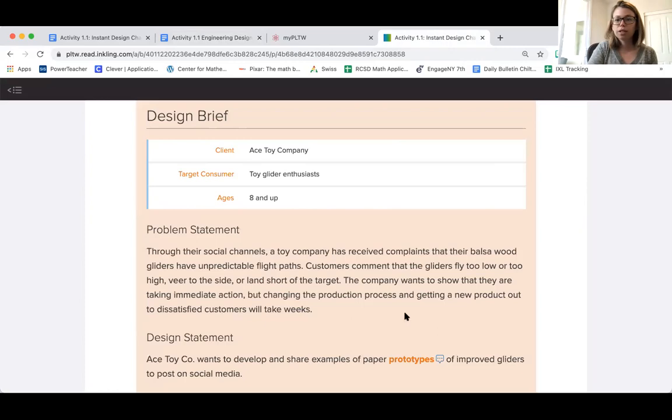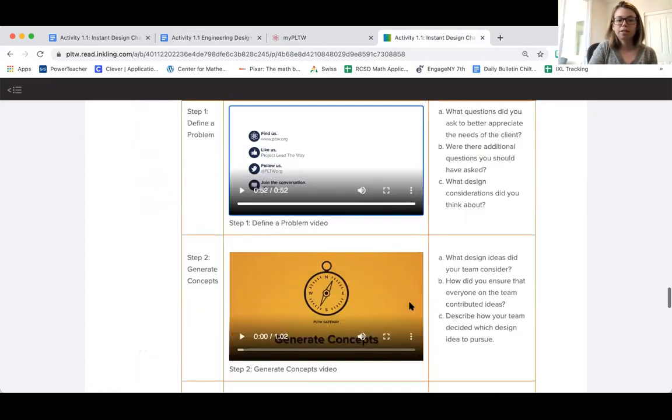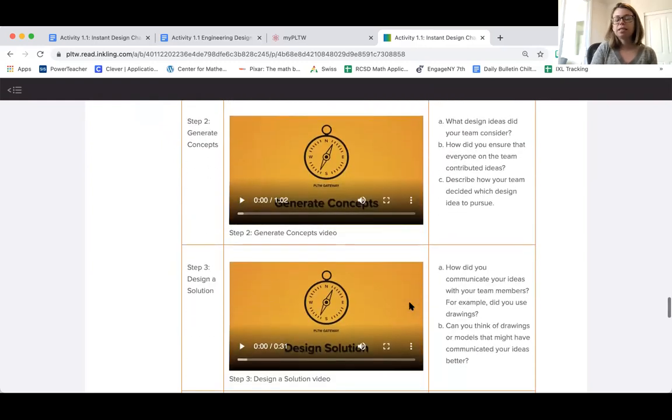All right, hopefully you have answered that first question. Now let's take a look at the second step in the engineering design process. This step is called generating concepts.